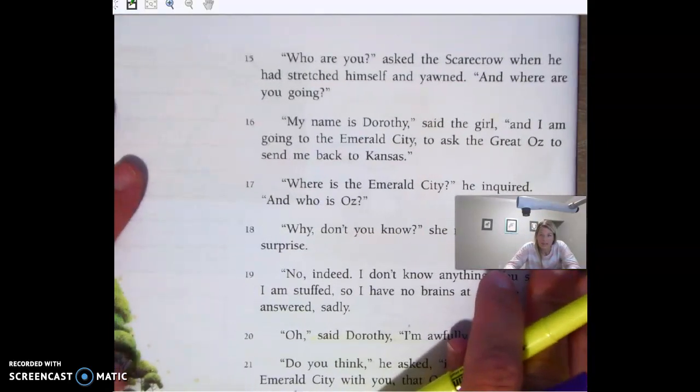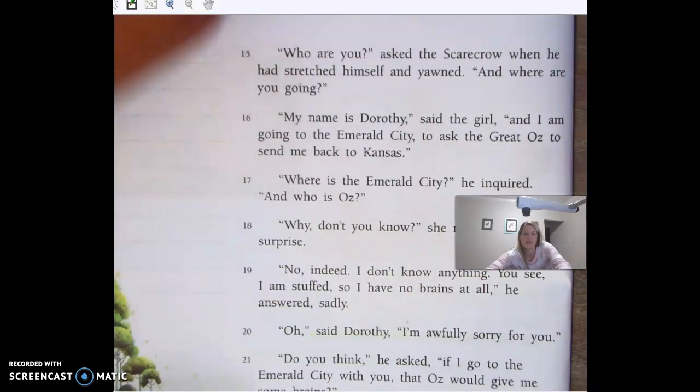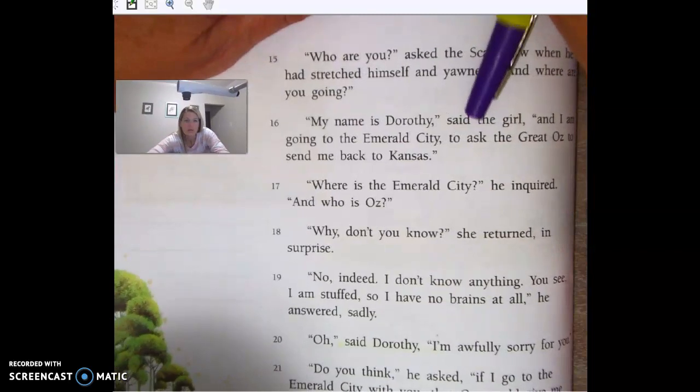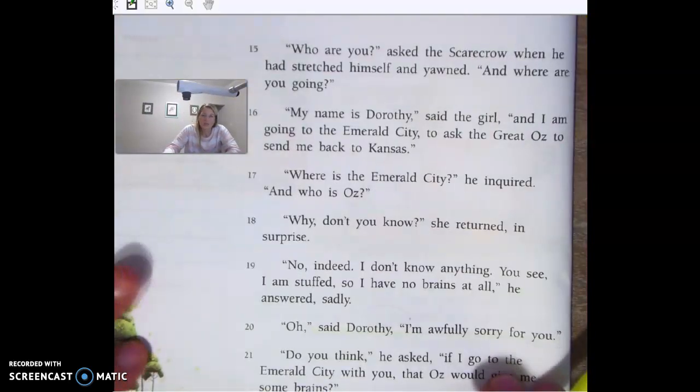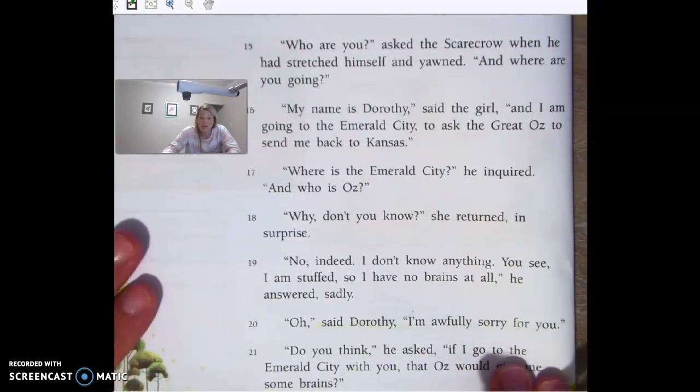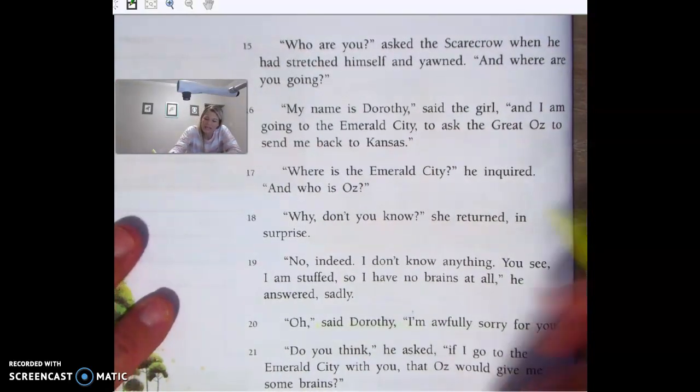"Who are you?" asked the Scarecrow when he had stretched himself and yawned. "And where are you going?" "My name is Dorothy," said the girl, "and I am going to the Emerald City to ask the Great Oz to send me back to Kansas."